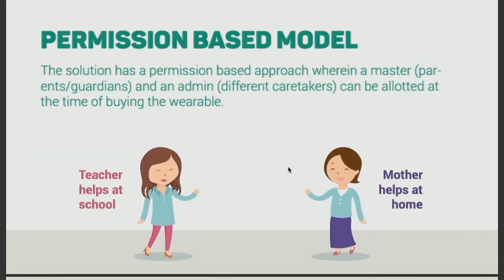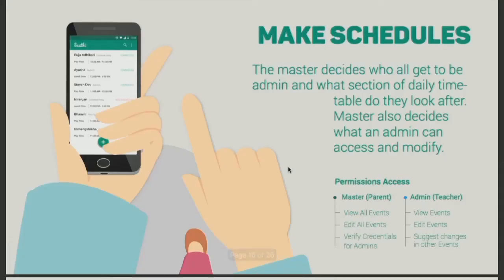The next feature happens to be the permission-based model, where the solution has a permission-based approach. Now a mother is someone that helps at home. A teacher is someone that the kids relate to at school. So what we mean is, say you are the parent, and you have a kid. I am the teacher. Now you decide what part of the timetable I can control. Basically, you are giving me permissions to have access to some part of things.